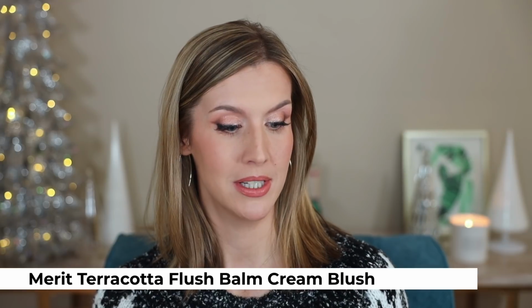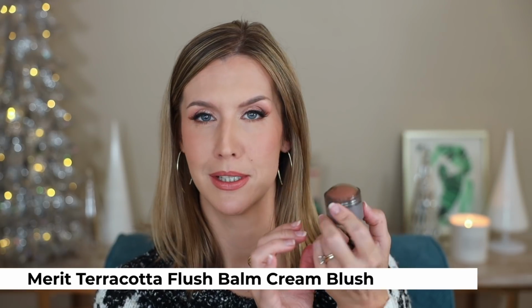This was a fairly new purchase in 2021. I got it with the Sephora sale, but it became a quick favorite. This is the Merit Terracotta cheek color, this little cute stick. Yes, the formula is great, but this color in particular just goes with everything.